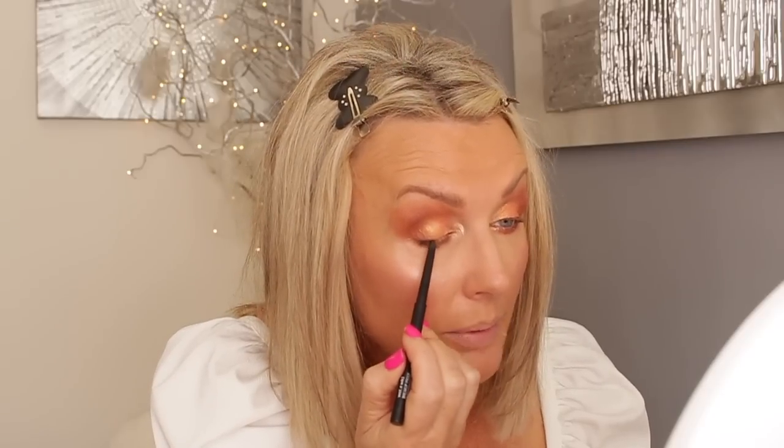Now I've got here Wet n Wild, what is it called? Breakup Proof, Waterproof, Retractable Eyeliner in black. And as usual, normally what I put with this look is Charlotte Tilbury's eyeliner in Pillow Talk. It's a beautiful chestnutty color. It goes so nicely, but we are doing Drugstore.